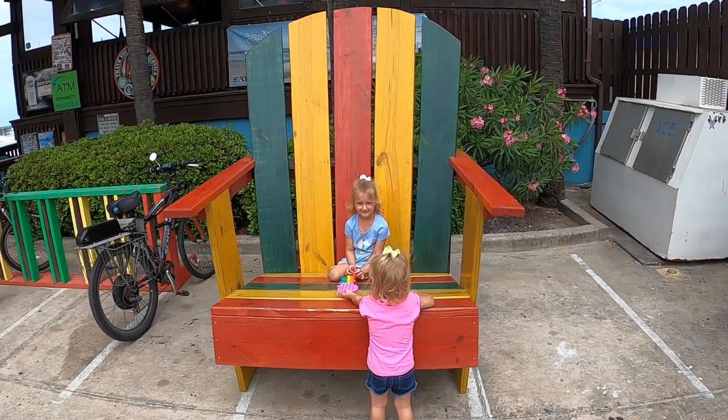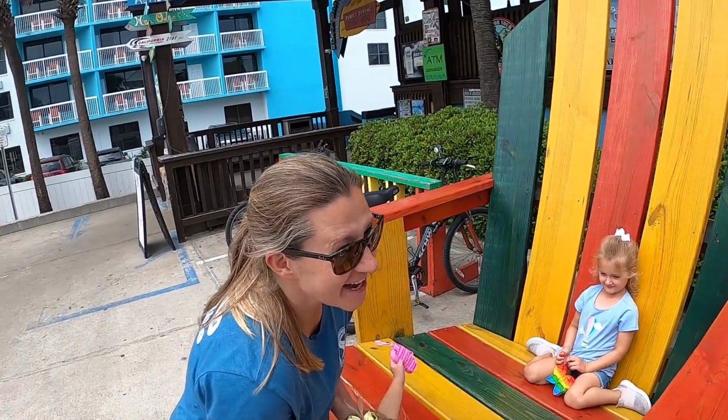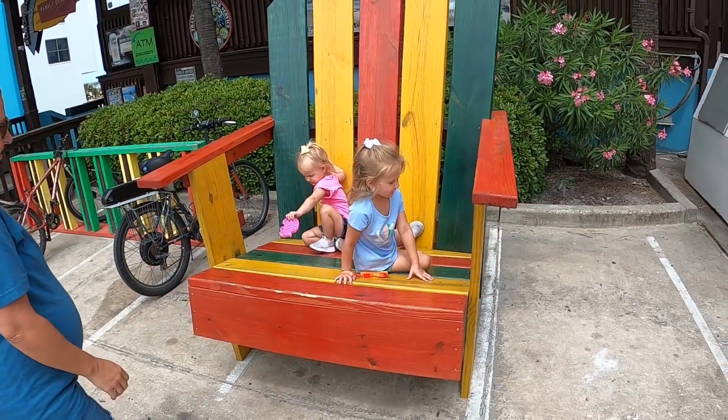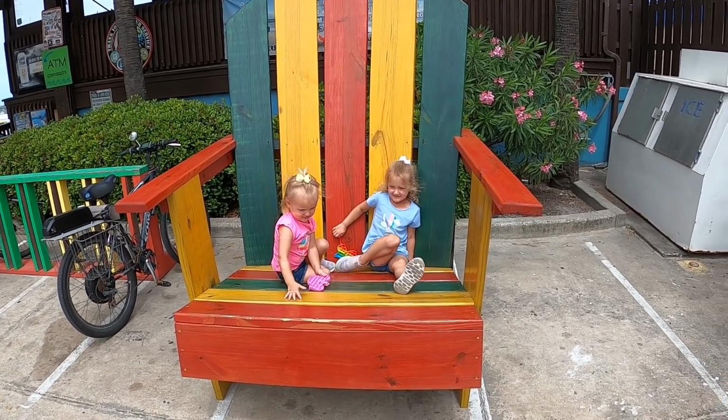Did y'all find a big old chair? You need help getting in that big old chair? Florida loves their big chairs. They do. We've been in a lot of big chairs. There you go. Let's get your picture. You like the big chair? Back and look at Daddy. Say hi from Daytona Beach. Look at Daddy, wave.